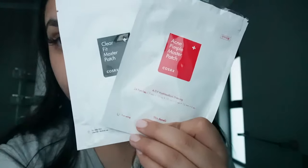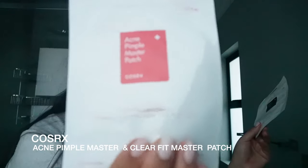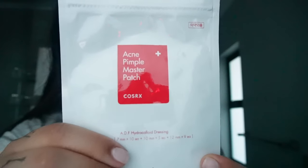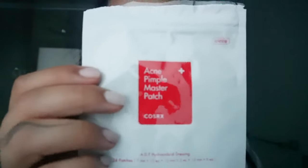This is a Korean skincare brand as well. And this is an acne pimple master patch. I did open it last night because I needed one, and it comes 24. This one is the Clear Fit Master Patch. I wanted to see which one works best. This one's 18. So I think tonight I'm going to put on the acne one, and tomorrow I'm going to put on this one just to clear the Master Patch. Wow, all these names. Let me put the lights on.